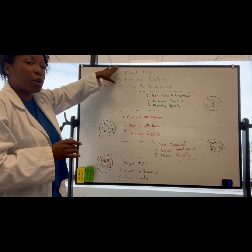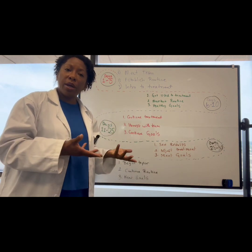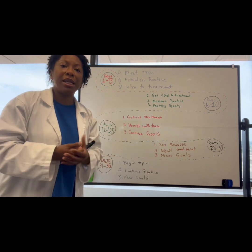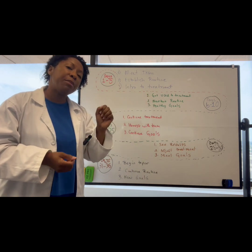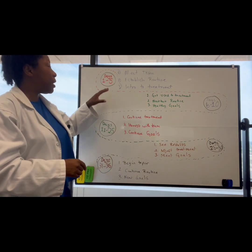You're going to meet the team, they're going to do the mapping, and then you're going to establish a routine where you're coming in about the same time every day for about 20 minutes for most people, 5 to 10 to 20 minutes, depending on the protocol. And they're going to introduce you to what the treatment is like in that first week, your first 5 days. Because remember, for TMS, you're coming in 5 days a week for those 36 treatments, roughly. We'll talk more about that at the end.